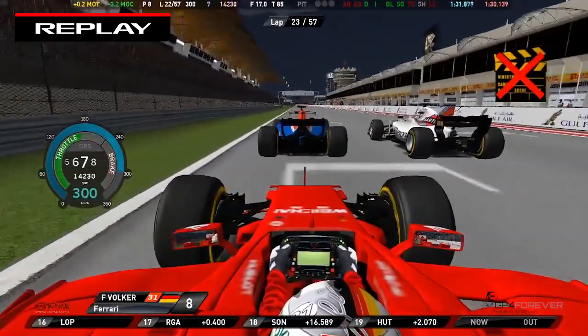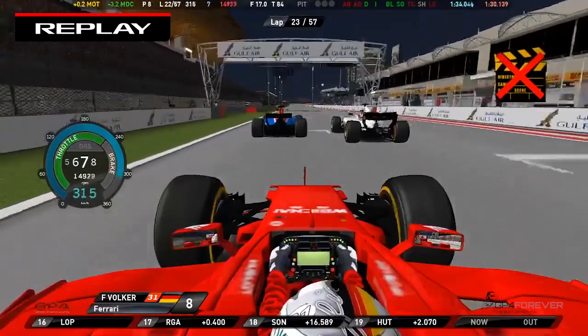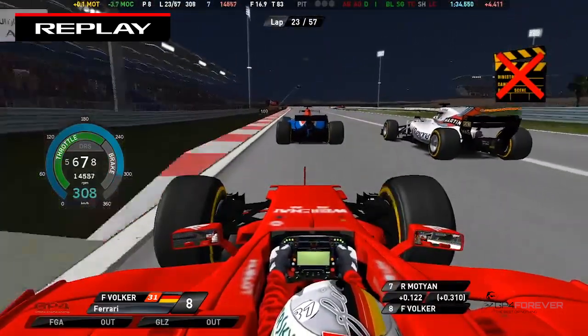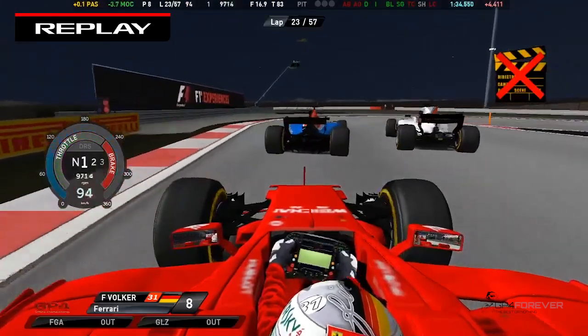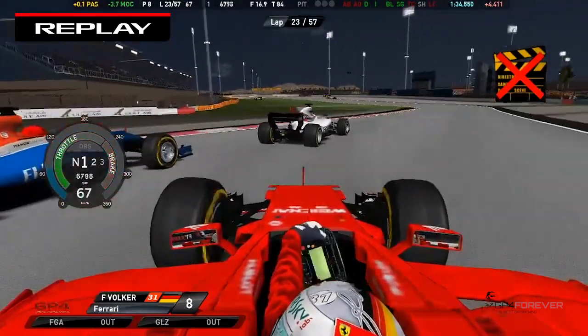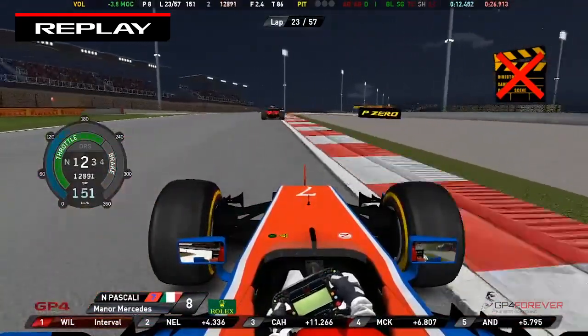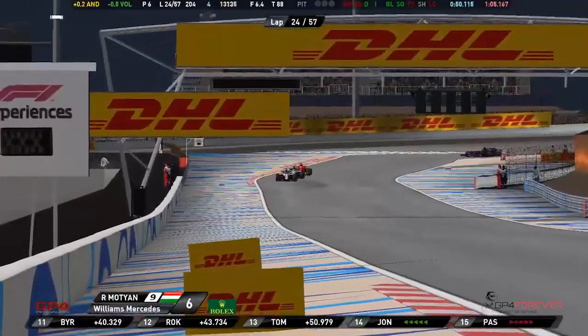Here is Volker behind Pascali and Moitin. Will he try and make a move to the inside and get past both? The answer is no. So Moitin, I think he's finally got past Pascali, and the answer is yes, he has. And Volker, I think it's going to do the same thing. Yep, Volker finally makes it through. As Pascali, in fact, is pitting this lap.